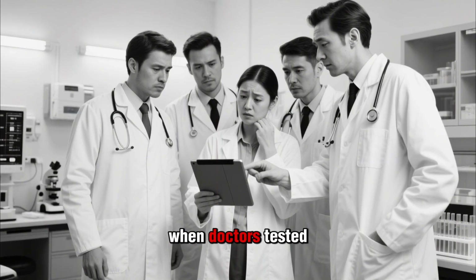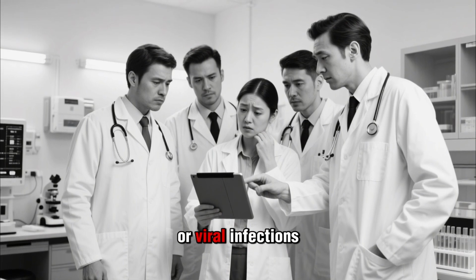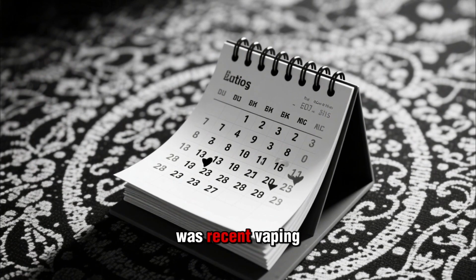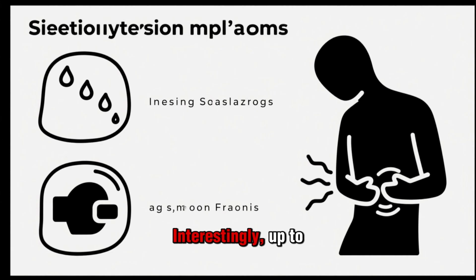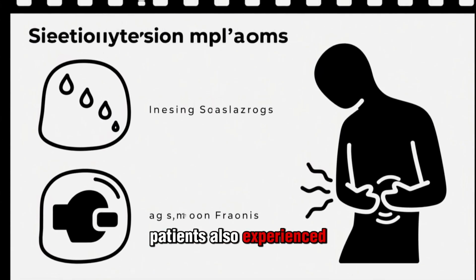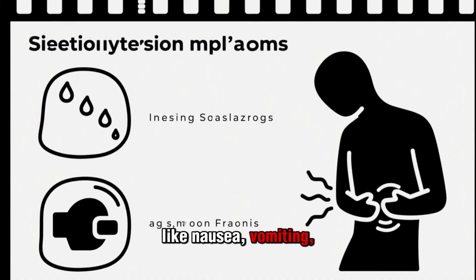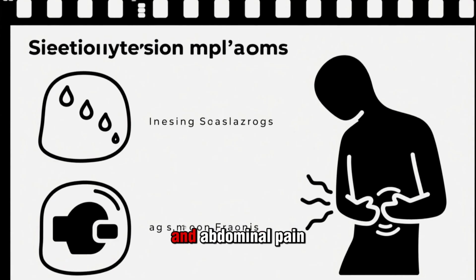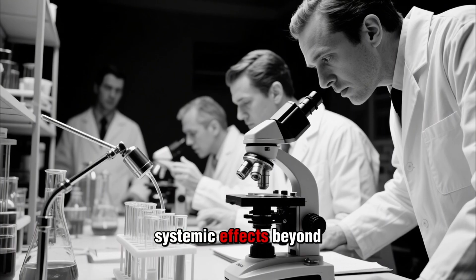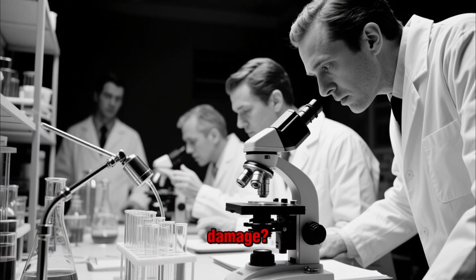However, when doctors tested these patients, they couldn't find any bacterial or viral infections. The common factor among all of them was recent vaping use. Interestingly, up to 80% of EVALI patients also experience gastrointestinal symptoms like nausea, vomiting, diarrhea, and abdominal pain. This indicated that vaping could have systemic effects beyond the lungs. But what exactly was causing the damage?